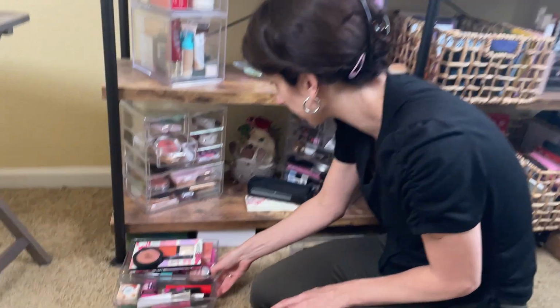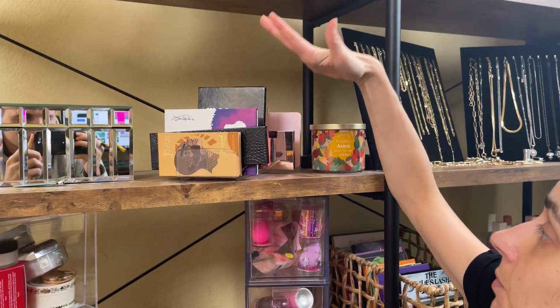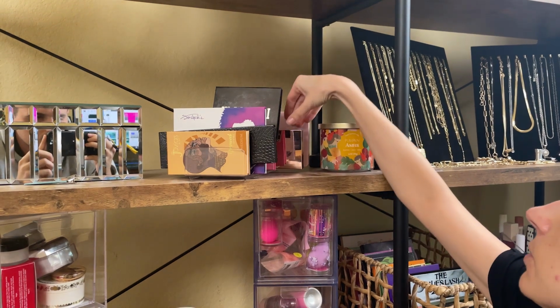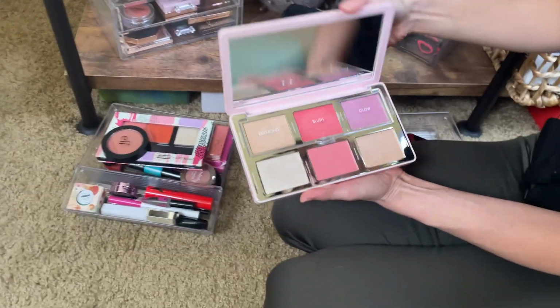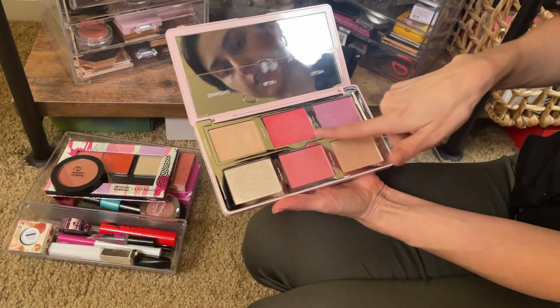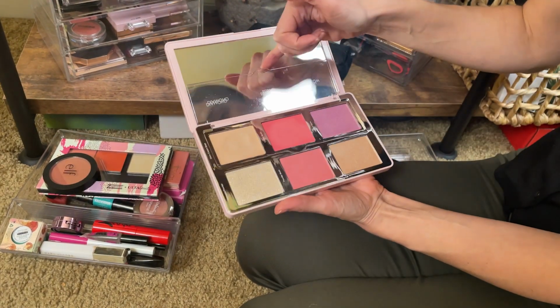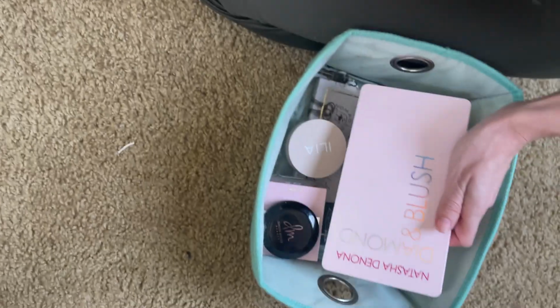Blushes, I have a crazy ridiculous amount of blushes. Actually, I even have up here face, blush, bronzer palettes, all of this stuff up here. Maybe I should choose one of these for blush. I do like this Natasha Denona diamond and blush palette for blush. It has cream blushes, powder blushes. Maybe I'll use this for my blush and highlight. Yeah, I think I'll use that. I don't really use that very often.